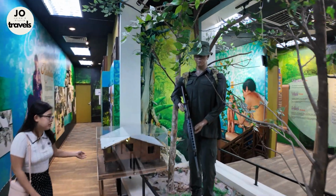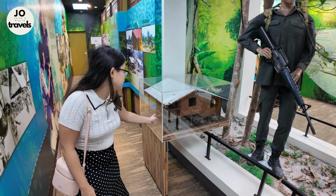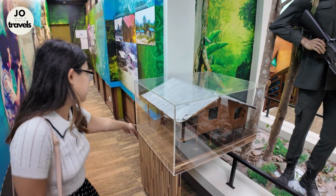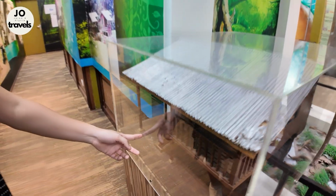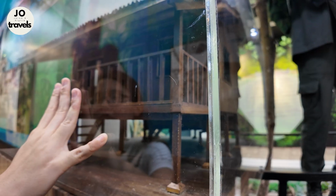This is a very accurate model of how a traditional Orang Asli kampung looks. It has stilts with a ladder. Yeah, the long raised-up legs. It's a stilt here and there's a ladder here to get to the platform of their homes. A typical kampung of the Orang Asli needs to have stilts. If not, it's not considered an Orang Asli kampung. Yes.